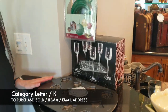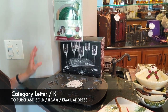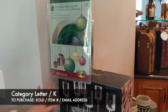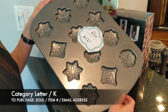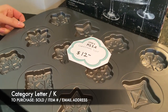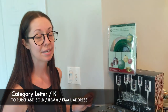And then last but not least in our kitchen category is going to be the Christmas lot. And this is going to include the super bright rope light, the 7-piece cordial set with the little tray included, and then this Wilton baking cookie sheet for snowflake cookies. That's going to be item K112, and that's going to be $12. Item K112. That's going to be it for the kitchen category.